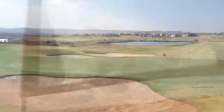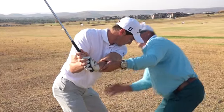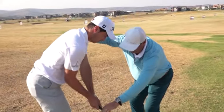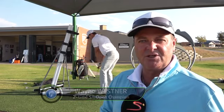Copperleaf Golf Estate provided the setting for multiple tournament winner Wayne Westner to introduce his invention, Instant Golfer. I realized that my gift to golf, the way to contribute back, would be to create a machine which made golf easy, simple and inexpensive to learn.